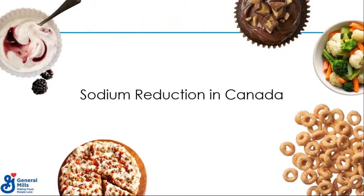So now I'm going to give a little highlight of our sodium reduction efforts in Canada, and I think Mary did such a nice job of laying out how the work began with the working group. I was not actually at General Mills at that time, but know that we were actively involved. We still have people internally that were involved in that working group. We still have very active and ongoing conversations with William and others at Health Canada that are spearheading this initiative.